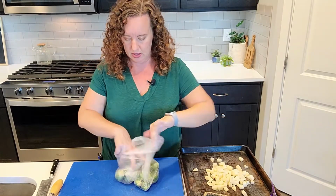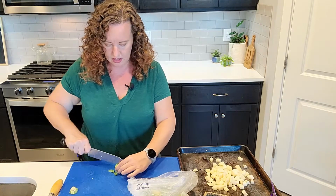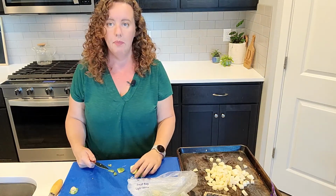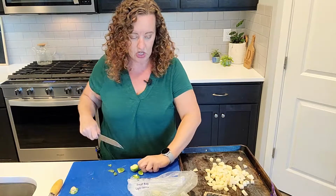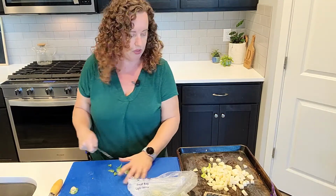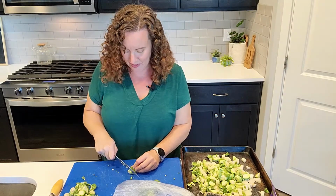Brussels sprouts. To prep up Brussels sprouts, you want to cut off the end and then cut it in half. If I'm just roasting Brussels sprouts, that's usually all I do. But because I'm making these little baskets, I want like little bite-sized morsels. So I'm gonna, again, give these a rough chop. So I'm going to just cut up a bunch of these Brussels sprouts, add them to the cookie sheet, and we'll be right back. All right, I'm almost done.